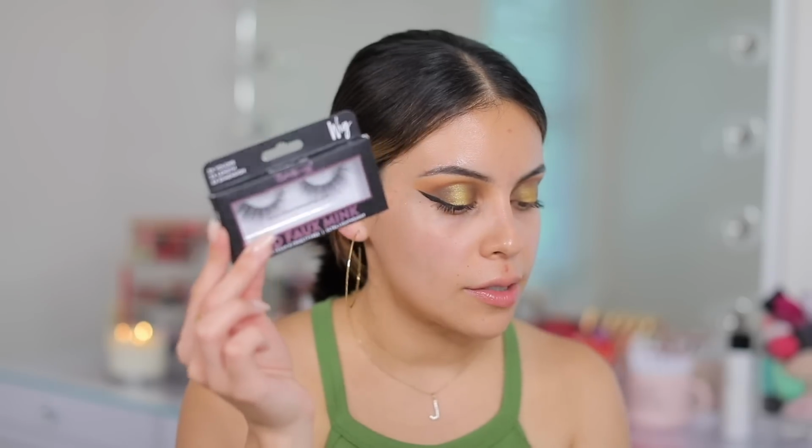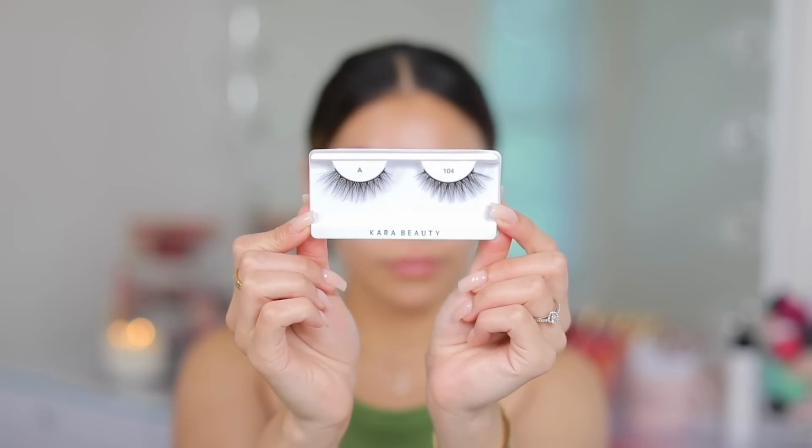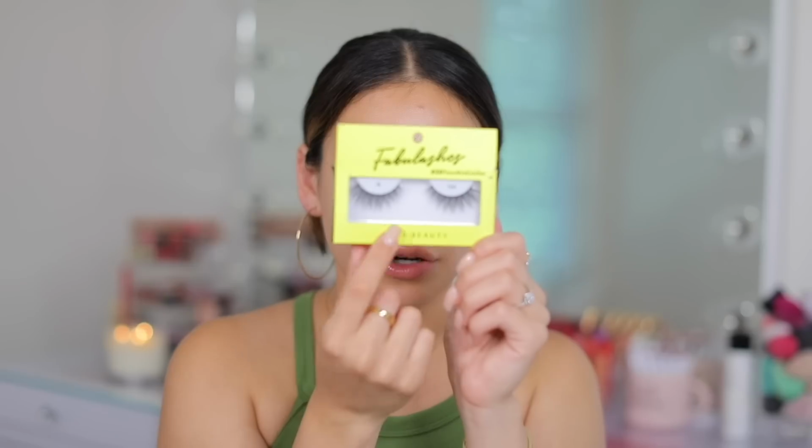And not to forget false lashes. So I ended up getting a different style than the ones that I showed you guys, because, well, I got these as well, but I also got the ones from Kara Beauty because they looked perfect, and these were $4. I've tried this brand before. Their eyeshadows are really, really good, so I wanted to give their lashes a try. So the lashes were a little bit of a struggle to put on, but I actually like them. They're cute, they're fluffy, they are pretty long, but I feel like they're not obnoxiously long.